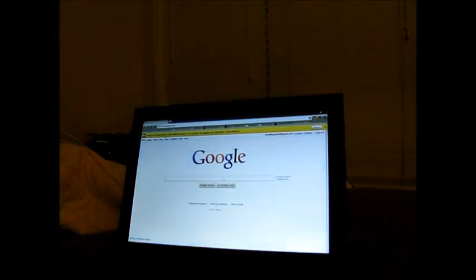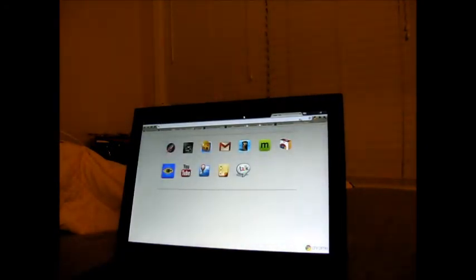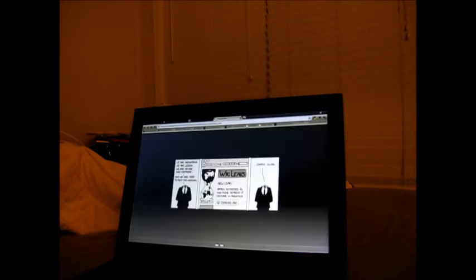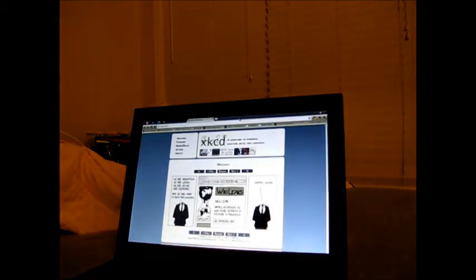Rocky. To reopen the pages he had, click Restore. Restore. Okay. Give it a second for it to load the web pages. Slideshow. Okay, now, let's try this. Bookmarks.